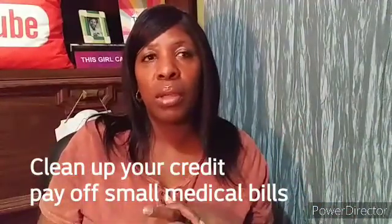Clean up your credit. If you have bills like medical bills, maybe they're really small, try to take a few at a time and try to pay the small ones down until you can get to the large ones. If you have one that are $20, $30, try to pay those off. If you have credit cards, anything that is high in excess you want to pay down, take your time and do that, okay? So again, those are just some tips to help you pay down your credit.